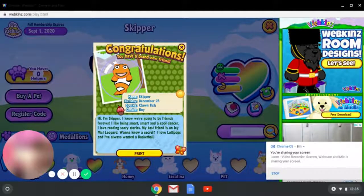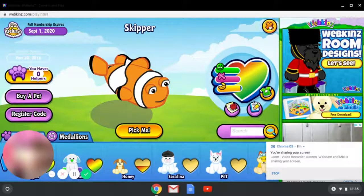Name: Skipper. Birthday is on the 23rd. Wow, the birthday is two days before Christmas, and one day before Christmas Eve. Okay. Clownfish, species, boy. Hi, I'm Skipper, and I'm going to be best friends forever. I like being smart and a cool dancer. I love reading scary stories. Best friend is an icy mist leopard. Want to see it? I love lollipops, and I've always wanted a basketball. Sweet.